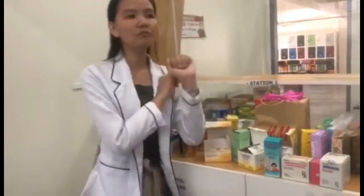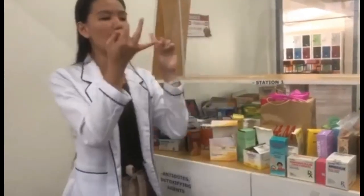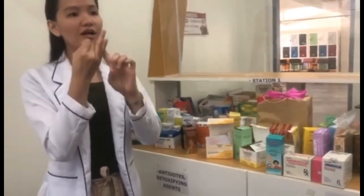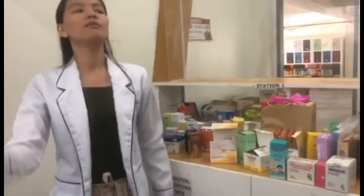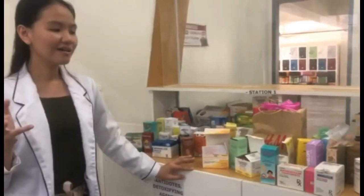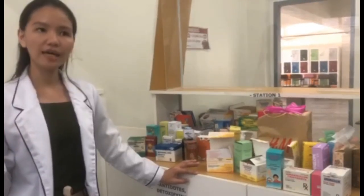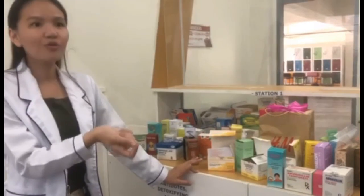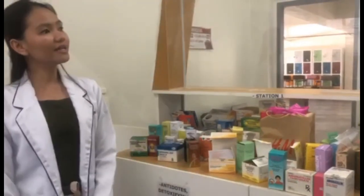Your paracetamol Biogesic and your paracetamol Saridon. Same drug, same generic name, but different companies. So people often ask, are they the same? Yes, it's just the same. You're just paying for the brand. So whether it's the generic, the cheaper one, it's really the same.